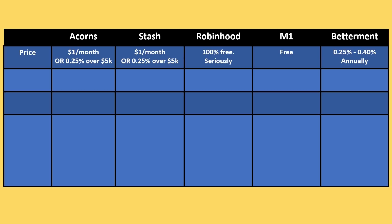All right, guys, so you're going to get a lot of information right here in the next like 2.5 minutes. All right, so these are the 5 apps we have. We have Acorns, Stash, Robinhood, M1 Finance, and Betterment. These are all apps you can get on the App Store, iOS or Android.